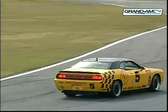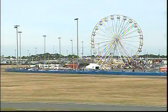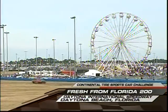So the Black Forest boys have some work to do. Tom Nastasi will be very frustrated with that. We're up and running, but we're under caution. We'll be back with more.